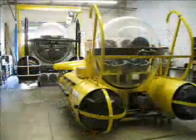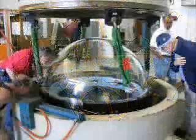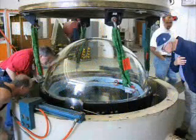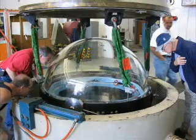All of the company's submersibles are designed and constructed according to the American Bureau of Shipping's classification rules. During the fabrication of each vessel, ABS surveyors inspect key components and witness all testing phases of the manufacturing process.